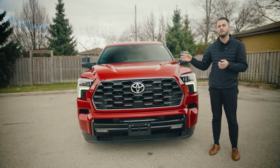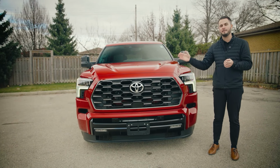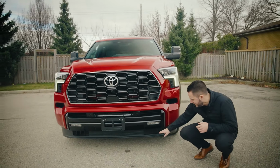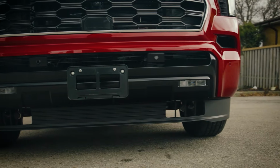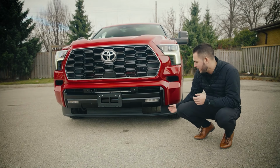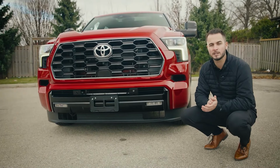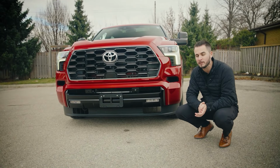A couple things on the vehicle that I'm going to point out that I'm maybe not going to be the biggest fan of, but they are going to be coming standard on this package. Now, looking down below, you're going to have this big plastic piece. And if you see my previous videos, you know I'm not a huge fan of plastic. Now, this is what they call an active front spoiler. You can remove these. There's a couple different clips on the bottom half of this, and this is offered on a Tacoma as well.